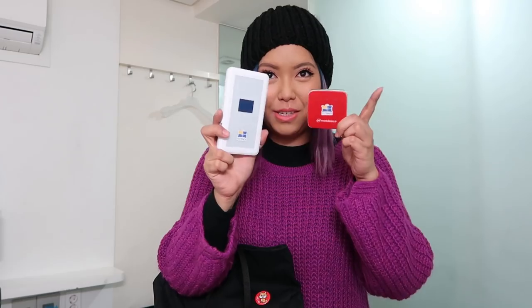So, we also have this type. It's internet too, but it doubles up as a power bank. I've used this in my Taiwan trip and in Malaysia. So yeah, it's a different kind. I have the link of Flight Pack, check it in the information box.